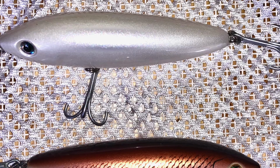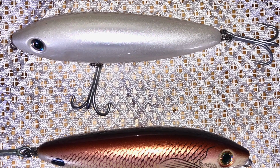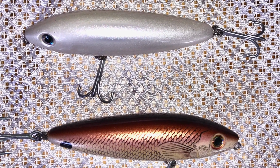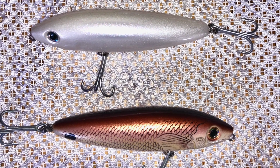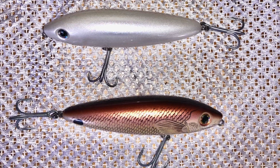And does color make any difference with topwater plugs or the size of the topwater plug itself? Well, if you can match the hatch, that's all the better. But sometimes I think if they're eating a certain size bait and you throw something in there different, they might respond to that better than they would if you throw something in there that looks just like everything else.